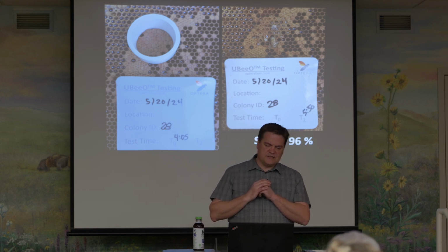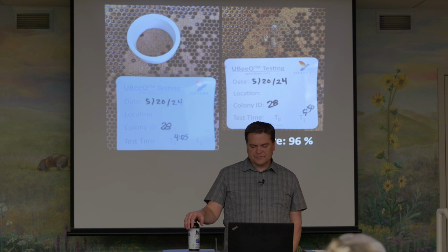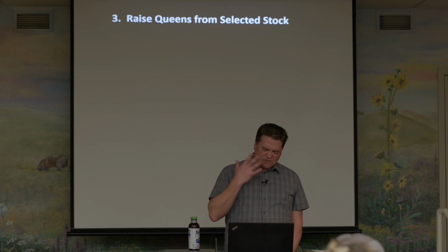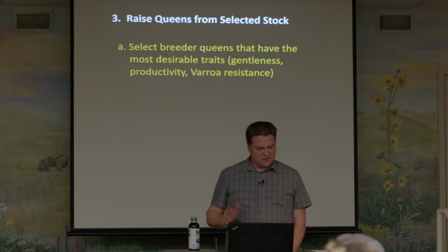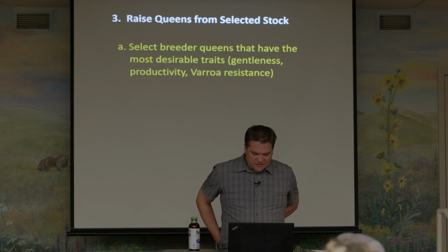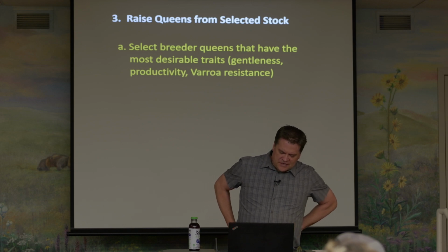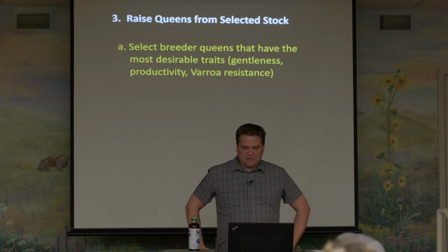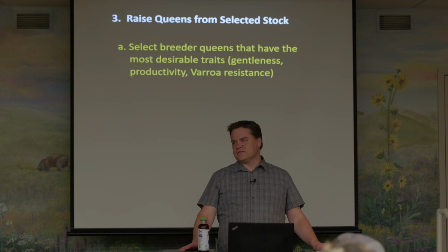So I've tested at least 30 colonies in 2024 using this newer method. And again, once you kind of select down what you want, you raise the queens from the selected stock. So I'm looking for gentle, productive, and Varroa resistant. I overwinter everything here, so I only raise queens that have lasted 2 winters here.